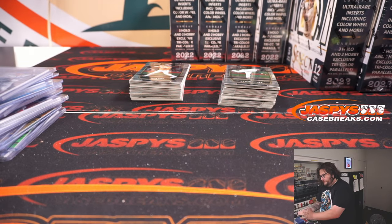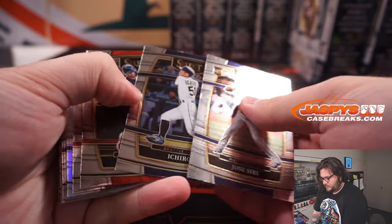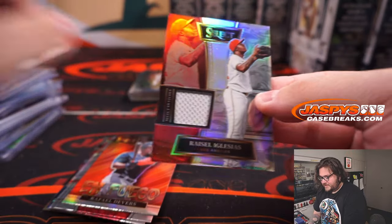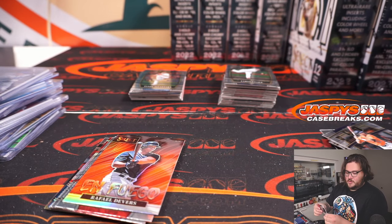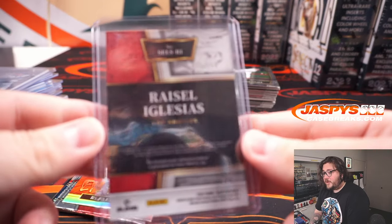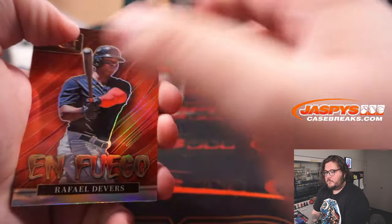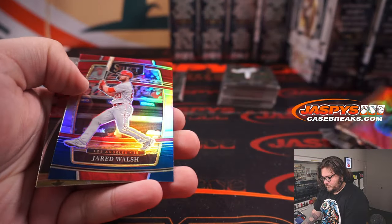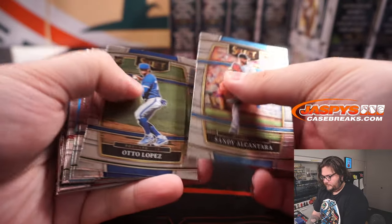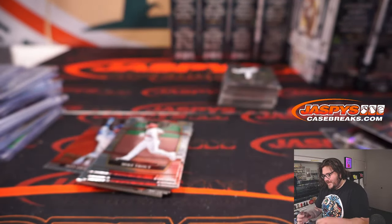Here's box number four. Raisel Iglesias select swatches, going to the Angels, going to Raymond. 30 out of 250. Jared Walsh, red, white, and blue, some non-numbered. Blue, Ryan Mountcastle. 68 out of 149.